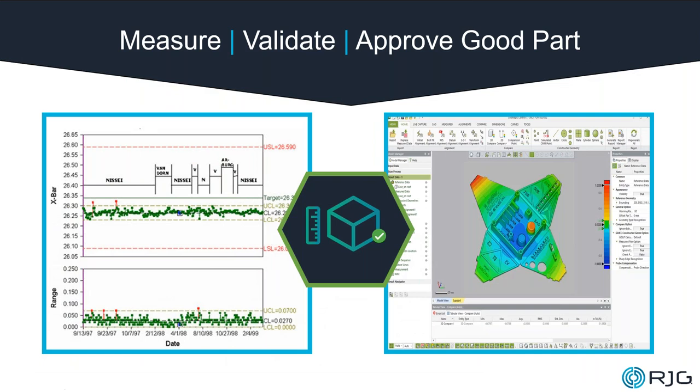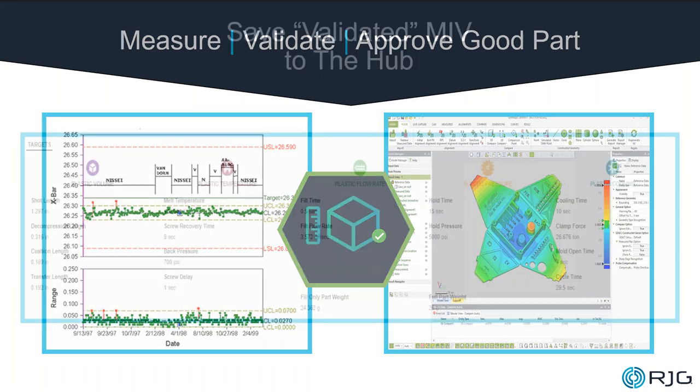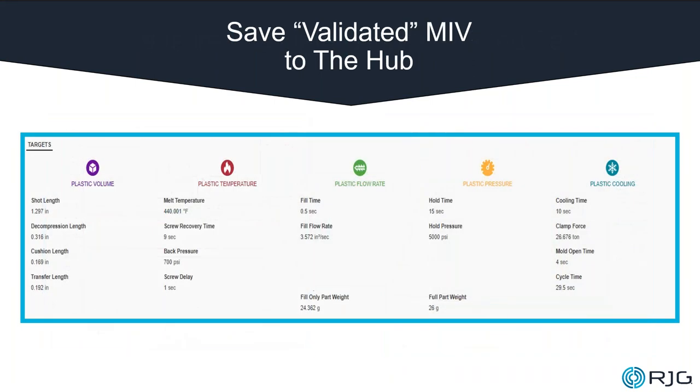Once a process is adjusted and good parts are produced and approved by quality department, the part data will then be recorded and final process will be captured in the hub. The process engineer receives quality department approval and saves the validated machine specific variables on the hub and then converts to a corresponding MIV or machine independent variables for future mold transfers.